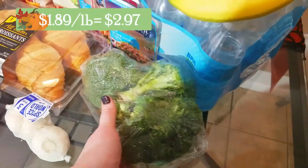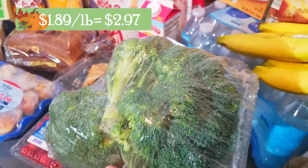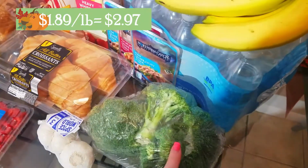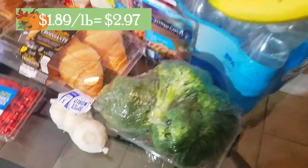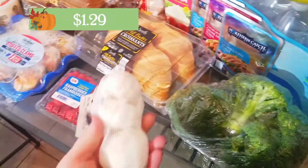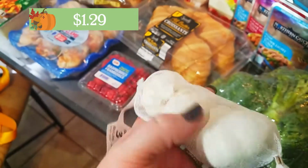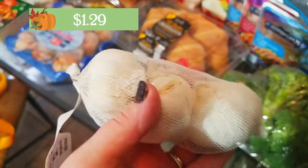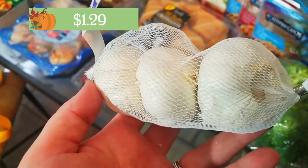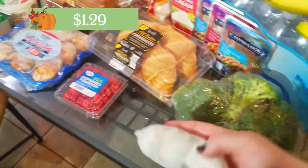Over here, I bought some broccoli. I have some in my freezer, but I am doing a stir fry this week, as well as a broccoli cheddar soup. So we're gonna need lots of broccoli. I'll use that and what I have in my freezer. I also grabbed some garlic. I like to keep the fresh garlic around, and I use it a lot more in the fall and winter because I make a lot more vegetable dishes and soups and things that require garlic. So I have this here garlic.